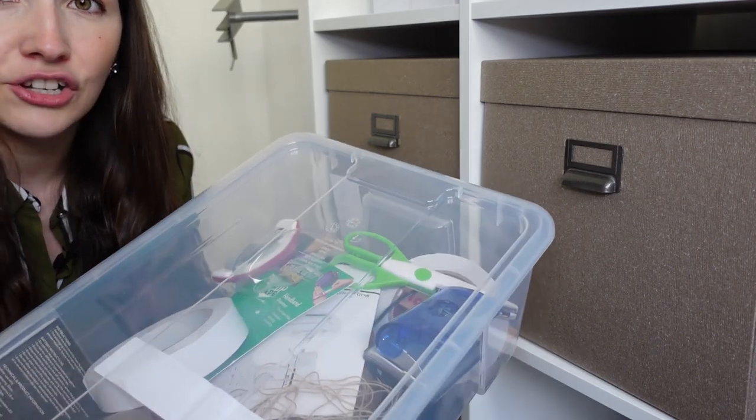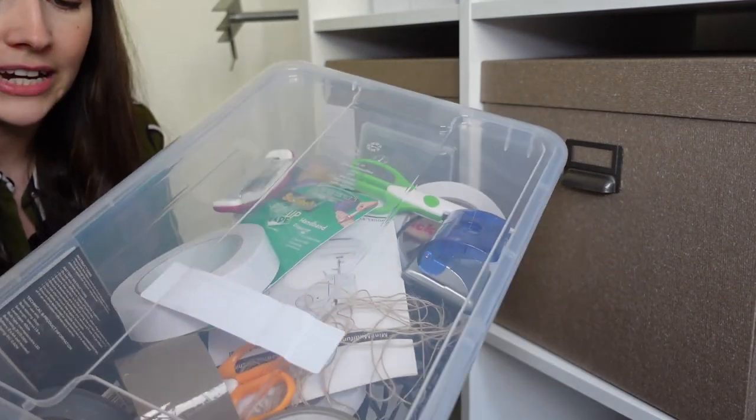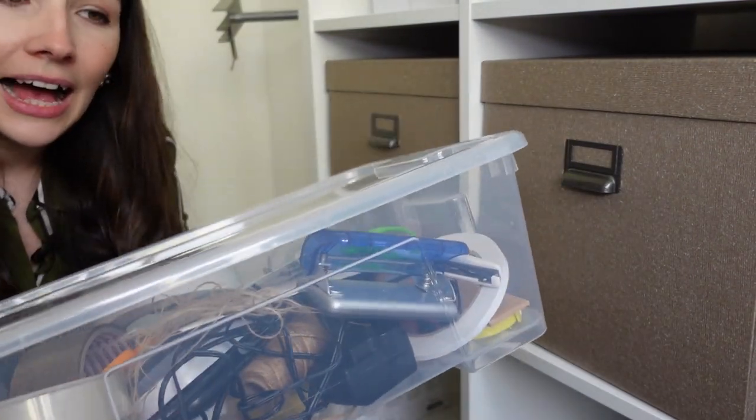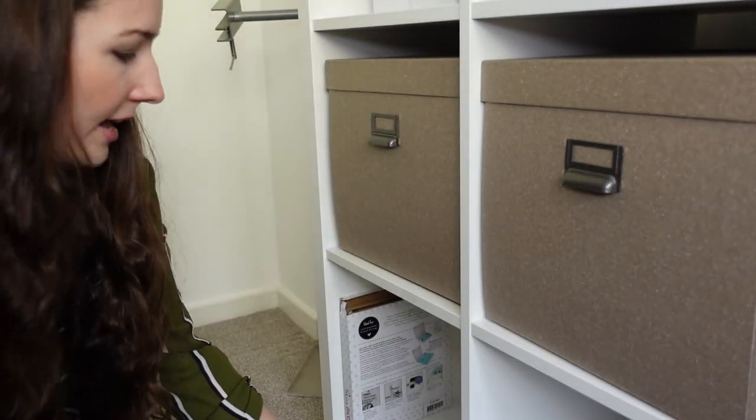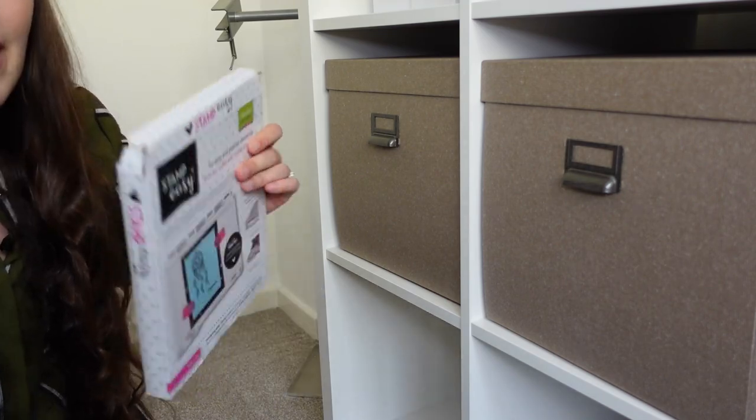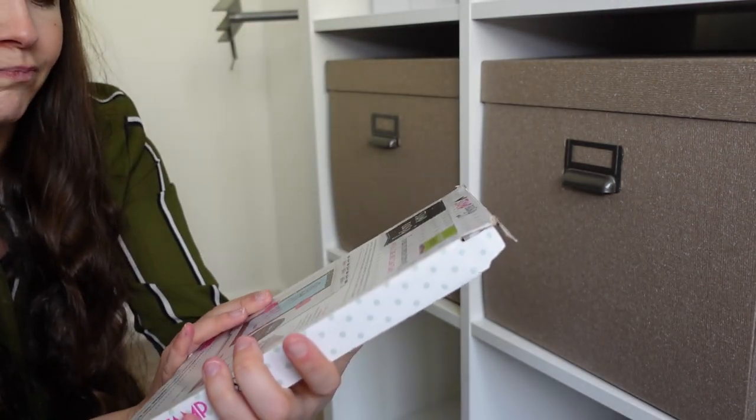These clear boxes actually came from Ikea, and they are really, really affordable, and they are great for keeping bits and bobs in like this. And then we have my stamping tool.